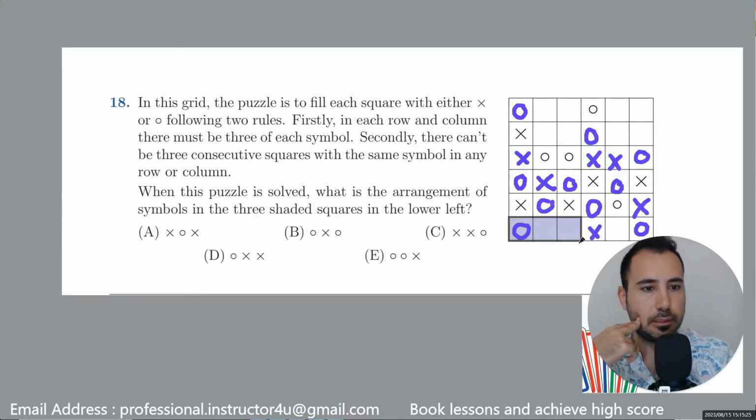Well, okay, this one is O and O here. Okay, this is O, O. This one has to be X. Okay, I think the question is solved now. You see now this is X and X here. Over here, we're gonna have X, X.